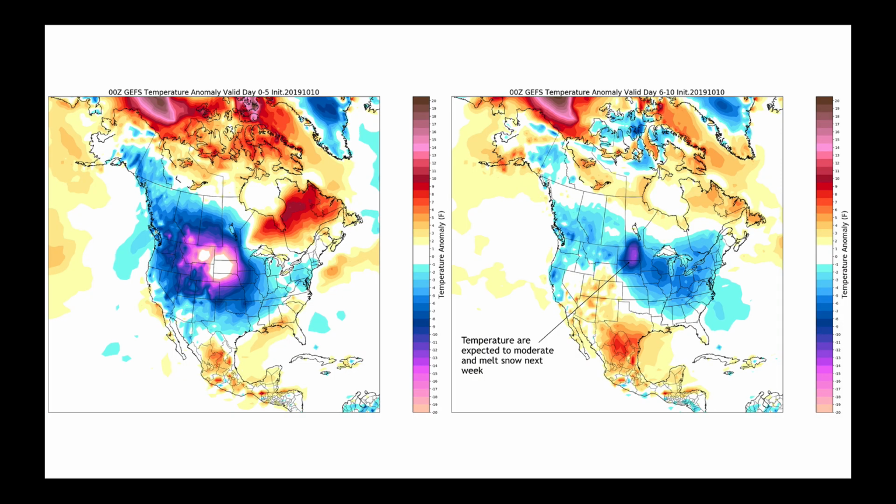So over the next 5 days, we're once again off my color bar in terms of temperature anomalies. That is the cold air tucked into that trough. As that trough slowly, in the 6 to 10 day time period, gets moved over here, we do see the cooler weather still sitting in that area. That's mostly because of the snowpack there. But as I said, I do expect that snow to melt once we get into the middle of next week.